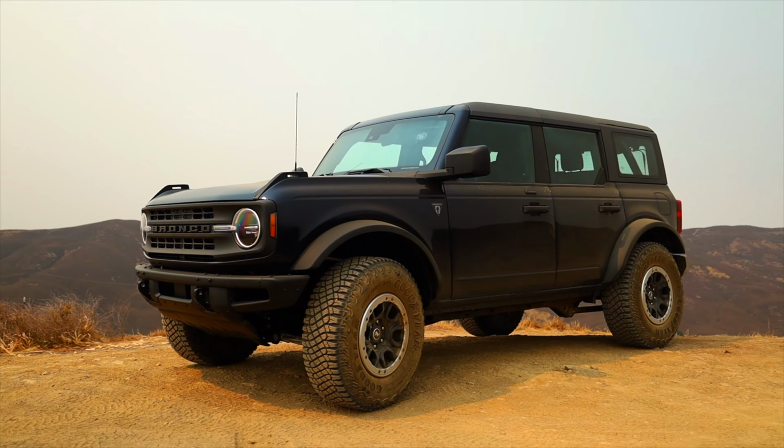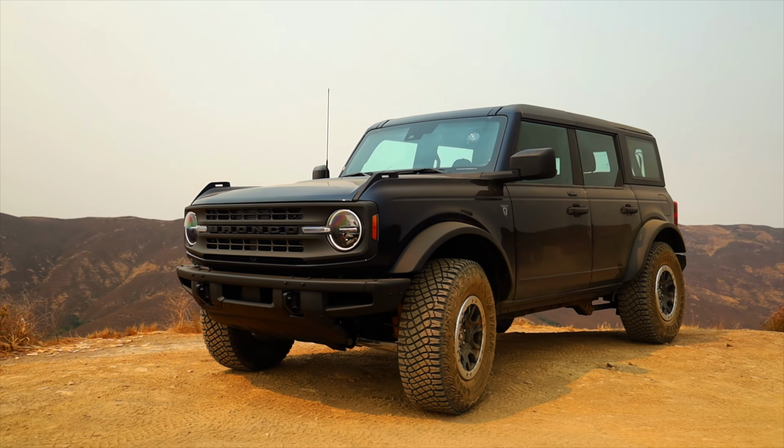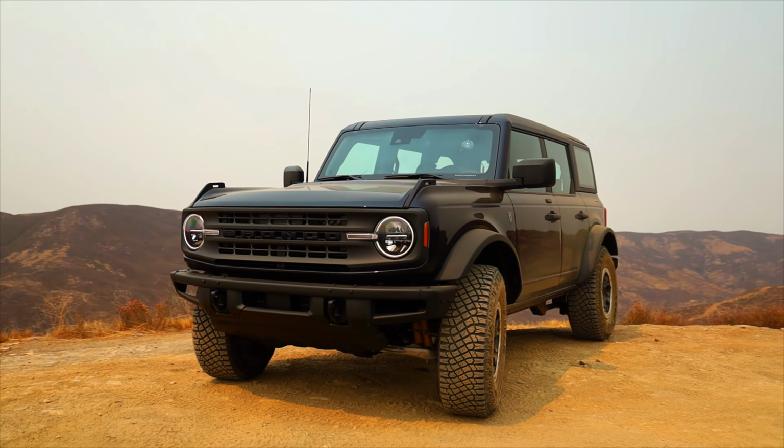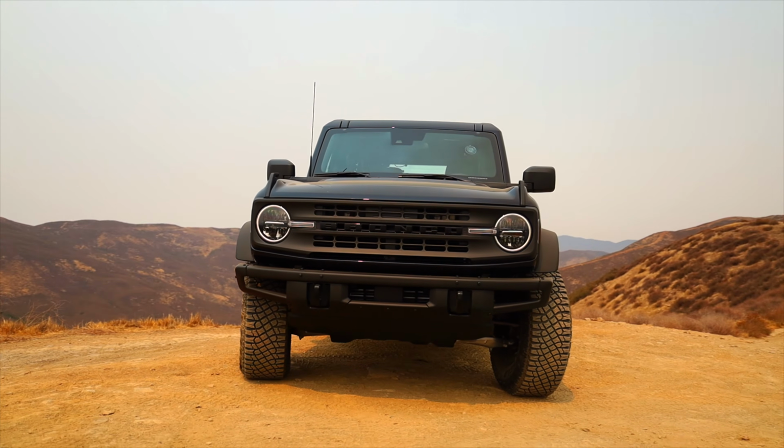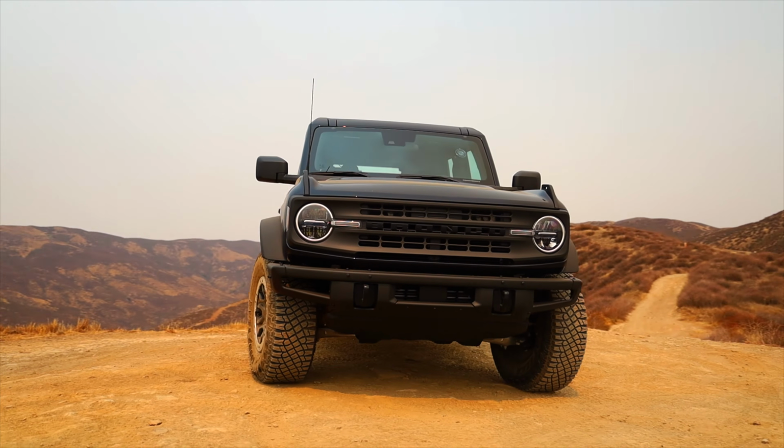There we have it, folks, the 2021 Ford Bronco 4-door base with the 2.3 liter EcoBoost engine, the 10-speed automatic transmission, and of course, the Sasquatch package.